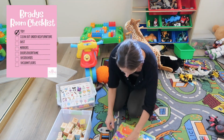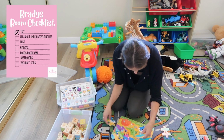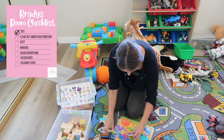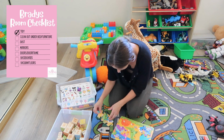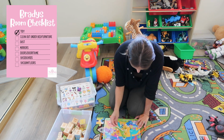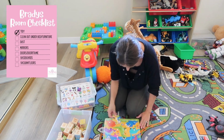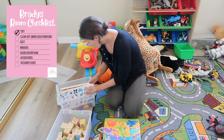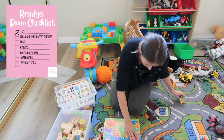First, I always start out with a tidy. There is very little time this room doesn't need a tidy. Once everything is picked up, Brady will be right behind me, taking it all back out again. And that is why decluttering, organizing, and assigning every little toy a designated spot is so very important.